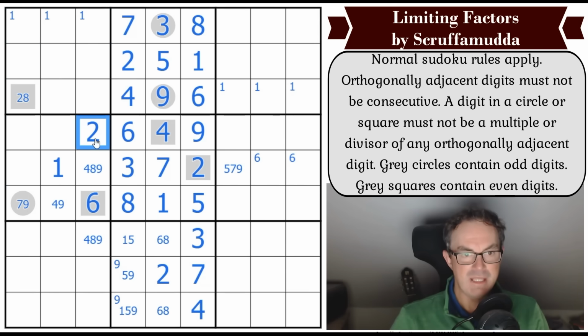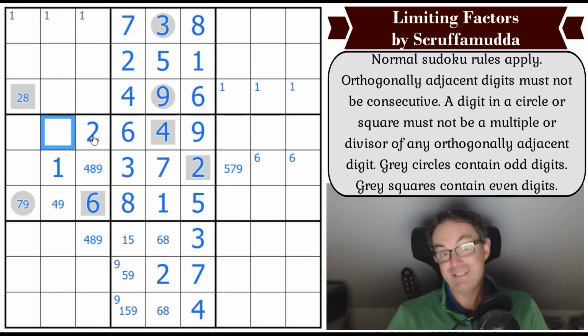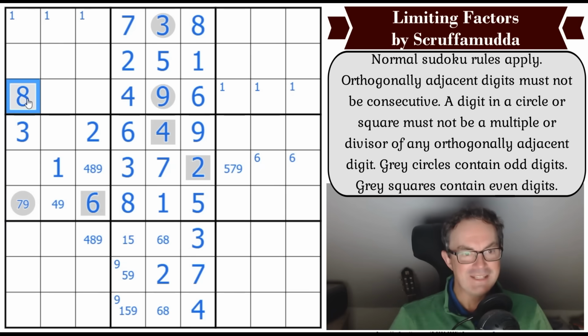Now, what's going on here then? 3. Where's 3 in that box? It's so smooth, isn't it? You can't put it next to 2. So oh, this is great. It goes there, and now you can't make that 2, or you create naughty dominoes. So this is 8.